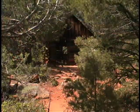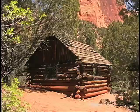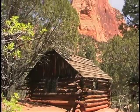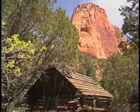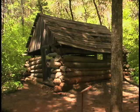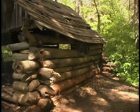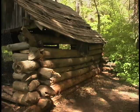Along with the natural beauty that you find along the Taylor Creek Trail, you also come across two historic cabins. The first cabin is the Gustav Larsson's cabin. He raised sheep and goats in the area. The second cabin farther up the trail is Arthur Fife's cabin. He was a professor at the Agricultural College in Cedar City. Coming across these cabins lends a sense of discovery to the hike.